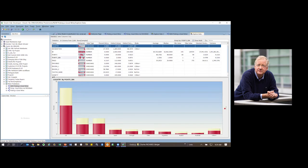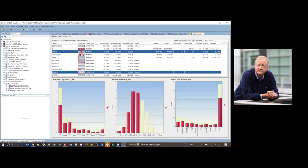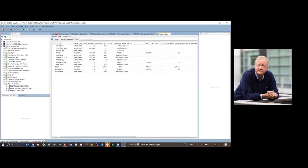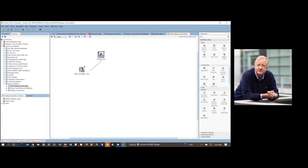So if I come into here and look at some of the data, I can look at it, but if I hold down the control key and then mouse, I can see different kinds of things over here. So I get to visualize the data. I can also see the data in its tabular form over here. And there's the SQL behind the scenes that's being used to do all that. So I'm kind of off to the start here.